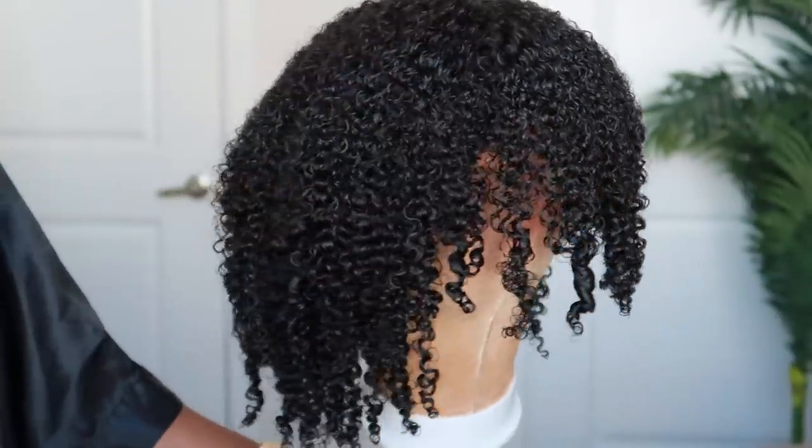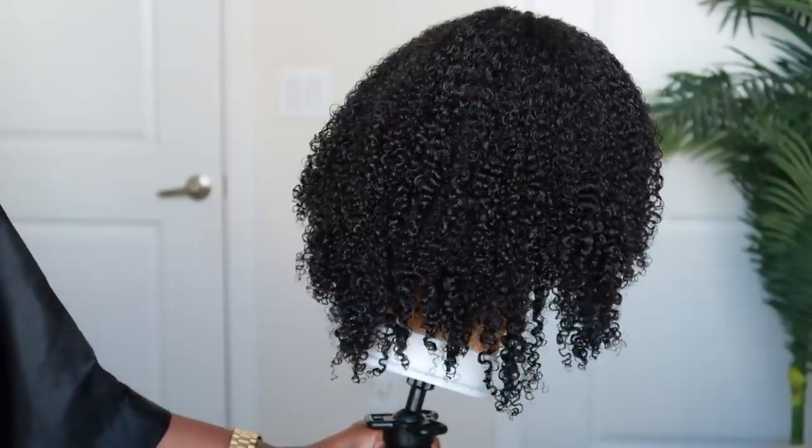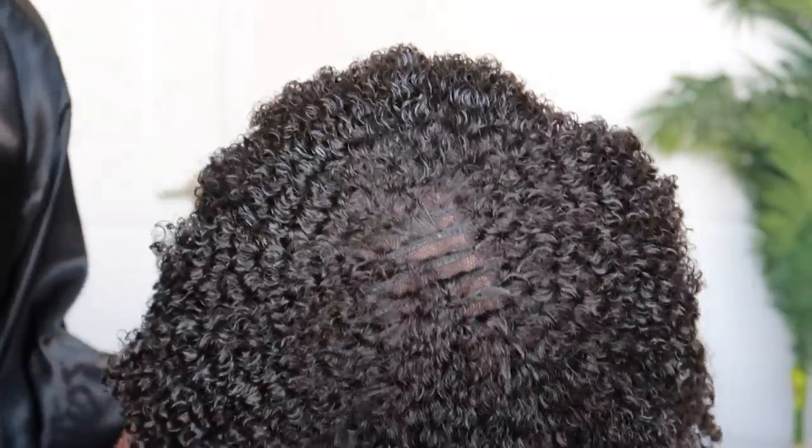So now let's get into the top lace unit. Now this unit has had the opportunity to air dry overnight. This is what it looks like. The curls look amazing. The other unit that I just showed you guys would look just like this if you define the curls as well.